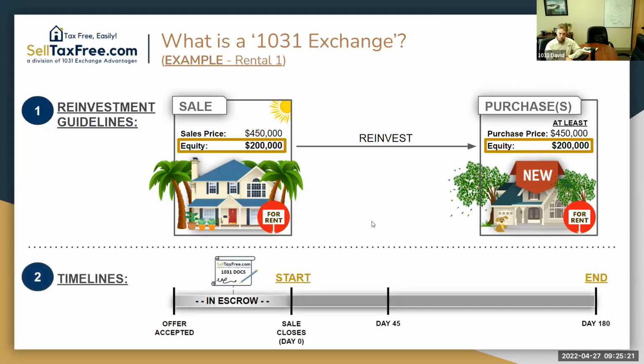Again, same timeline we went through before. Super critical, the exchange needs to be set up while the property is in escrow. So after the offer is accepted, but before the sale actually closes, they have to get their exchange documents set up with us. The sale closing can be thought of as day zero. And again, as we went through before, a client has 45 days only to identify what those replacement properties are going to be. They have to end up buying something that is identified on that list within the 45 days. But in total, again, from the closing date of the sale, they do have 180 days to actually complete the purchase of any of the properties that were identified on this form.